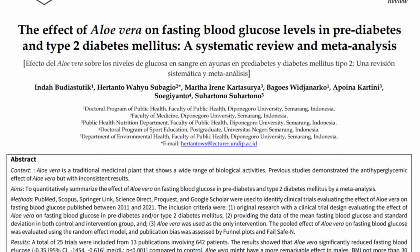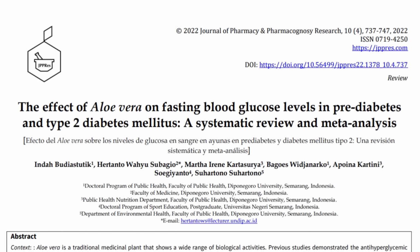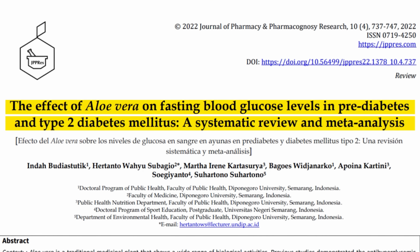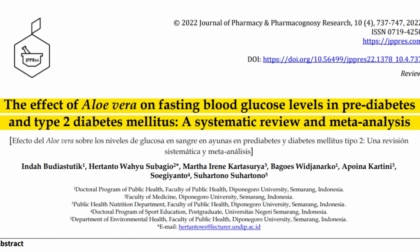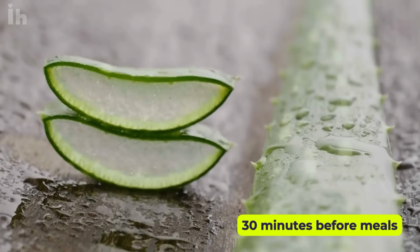Studies show that taking aloe vera supplements might help lower fasting blood glucose levels for people with prediabetes and type 2 diabetes. A review of clinical trials found that aloe vera had a notable effect in reducing fasting blood glucose levels when compared to control groups. The timing of consumption matters. Taking aloe vera 30 minutes before meals provides the most benefit.